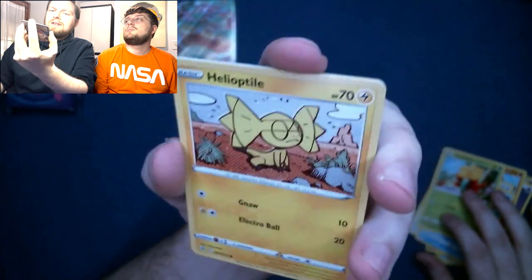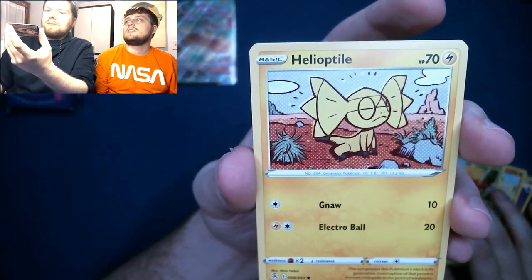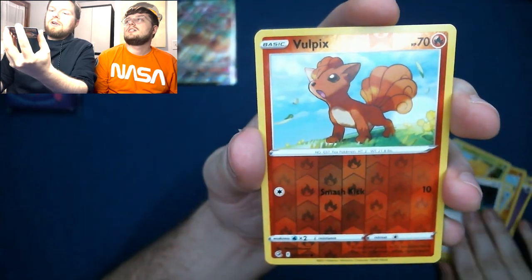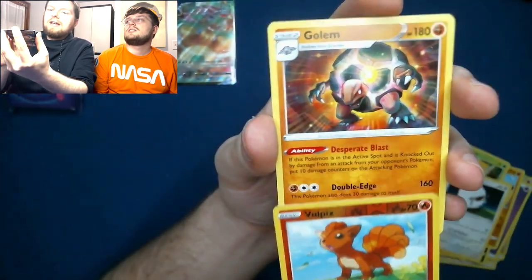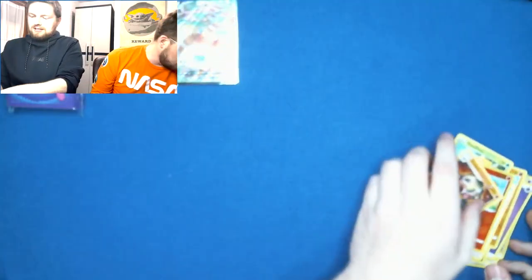Helioptile. That's an interesting art. That's pretty cool. A Wooloo, a reverse holo Vulpix, and a non-holo Golden. Unfortunate. Oh, get out of here, Mew. No Gengar. Unfortunate. However, can't complain. Got two pulls from that.